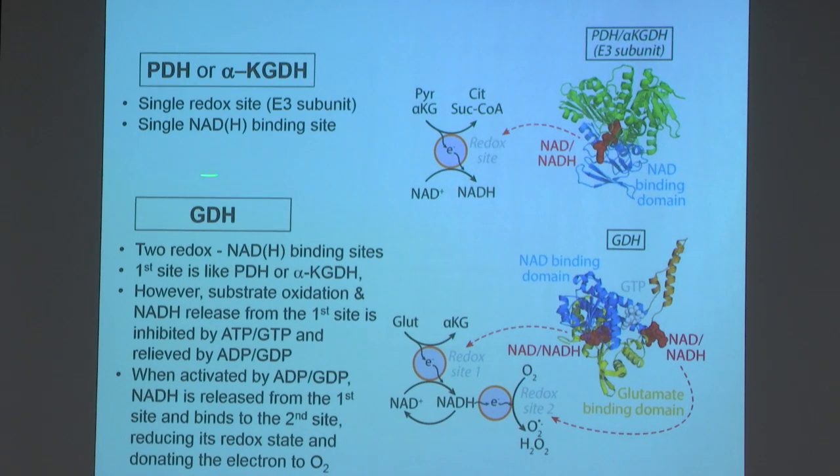The classic dehydrogenases, like pyruvate dehydrogenase or alpha-ketoglutarate dehydrogenase, have this single redox site. So they take the substrate, they oxidize it, the electron sits here, and if there's no NAD to accept the electron, it can go to superoxide. So you need a very high NADH-NAD ratio in order to get ROS here.